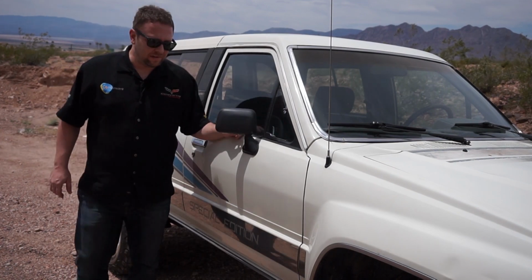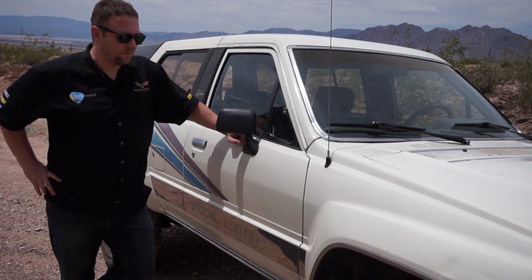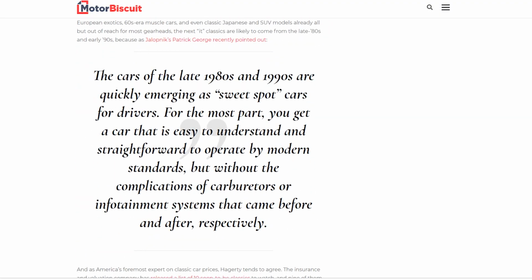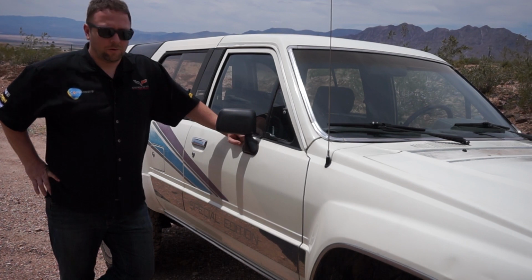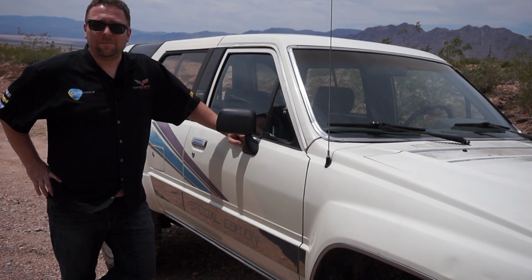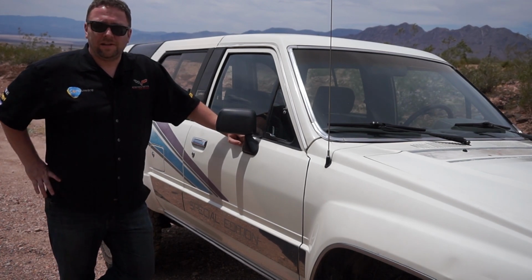So the fact is, guys, I really believe that you should consider looking into the first gen 4Runner while they're cheap. Hagerty has spoken extensively about the fact that these are one of the most underrated future collectors right now. If you look at guys like Magnus Walker, he was buying air-cooled Porsches when they weren't worth much at all. And that's how he came into the collection he has today. So, you know, it's trying to anticipate these future classics.